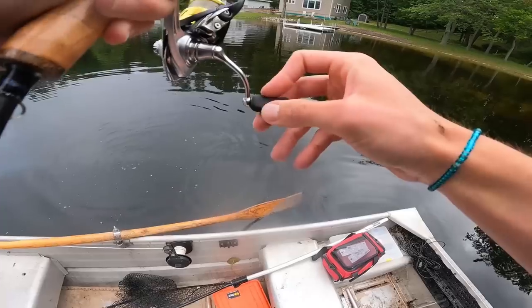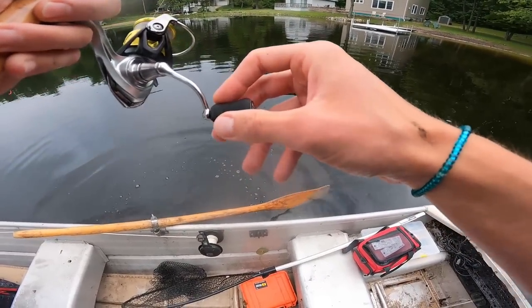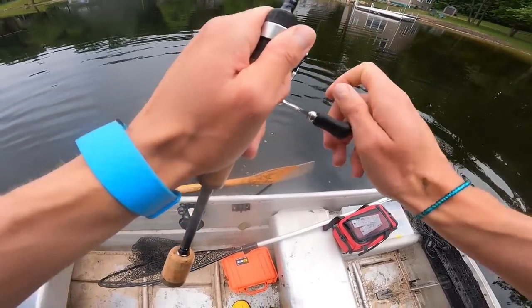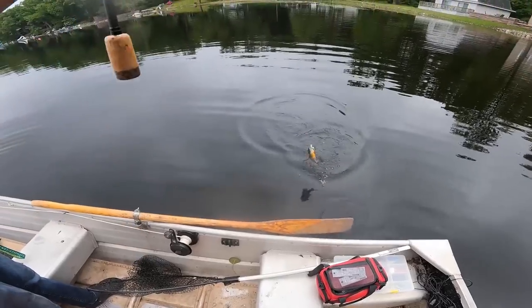I love these fish, man. I love when they turn sideways and they've got so much weight to them because they're so big. This fights harder than a bass on standard tackle any day of the week. I don't care who you are. Oh my gosh. Yeah. Hoorah!